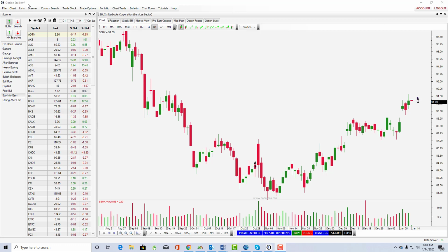Here's what we're going to do. We're going to click on Scanner and Option Stalker. We're going to go down to Buy into Earnings. Whoa. That's a lot of stocks. Yes, it is. All of these companies announce earnings in the next 2 weeks, and we know that 75% of the time or more over the course of the last 12 quarters, these stocks tend to rally into earnings. That is a huge statistical advantage that we're going to capitalize on.